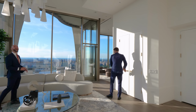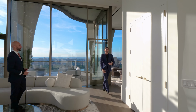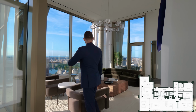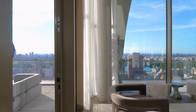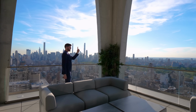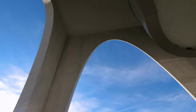And actually, let's show them this first. So this apartment's pretty unique for a bunch of reasons, the high ceilings, but also the fact we're facing south. So you have the first living room, second sitting area, and then check this out. Corner terrace under a 30-foot high loggia. So if you pan up, you can see the perspective of how high this loggia is.